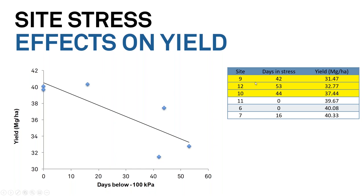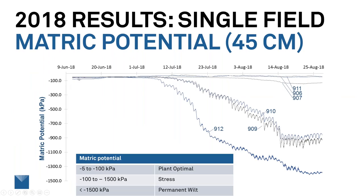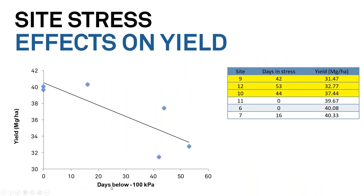So we broke the data up so that for each site, we simply measured how long it was below this -100 kilopascal level. And what these data show is that, grabbing the yield from our yield monitor system, those sites that were not in stress very long yield up around 40 megagrams per hectare. But those that were in stress, showing right here, and these were in stress about 40 to 50 days, clearly, according to our yield monitoring system, showed much less performance, much less yield from those locations.